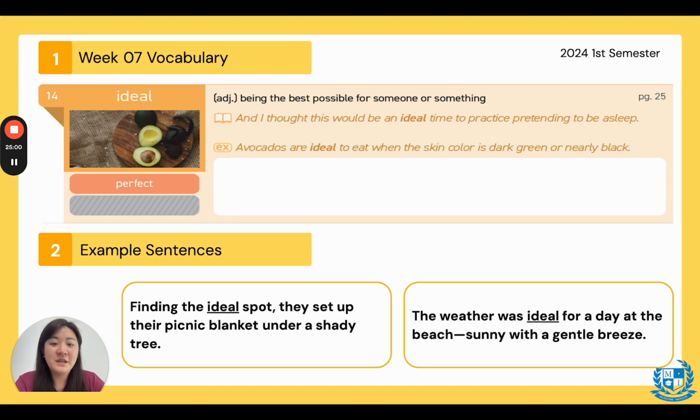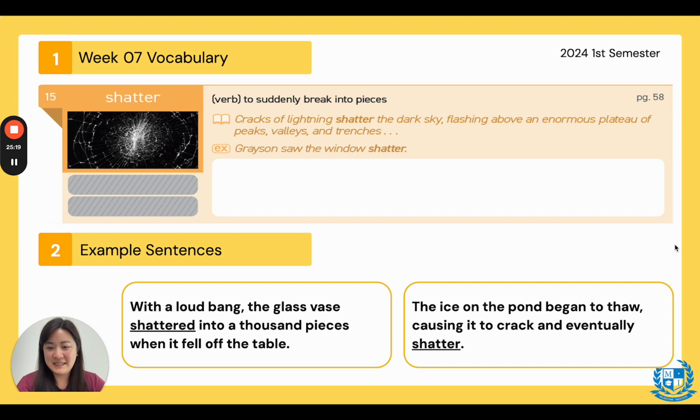Example 2. The weather was ideal for a day at the beach. Sunny with a gentle breeze. So it was a perfect day to go to the beach. I can't wait for ideal weather to go to the beach. It's still a bit too cold right now. Ideal.